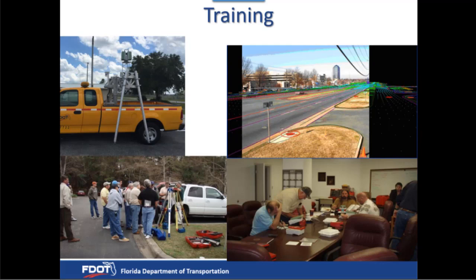there are 3 static lidar collection vehicles. One in the South Florida area, I think it's in, actually it's in Bartow. One here in Tallahassee, and another static van is I believe in your District 5. But basically the different districts utilize it, and they move around and make use of the static van when they're doing some 3-dimensional surveying in support of local district needs.